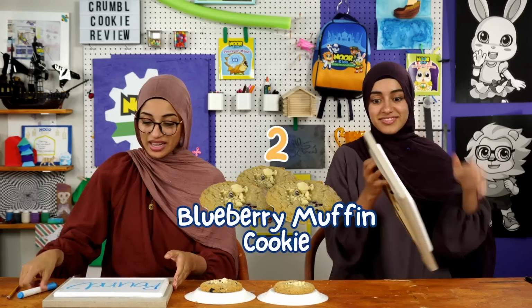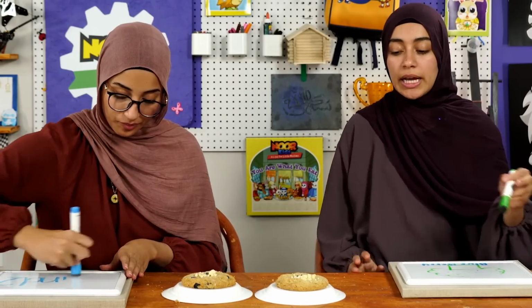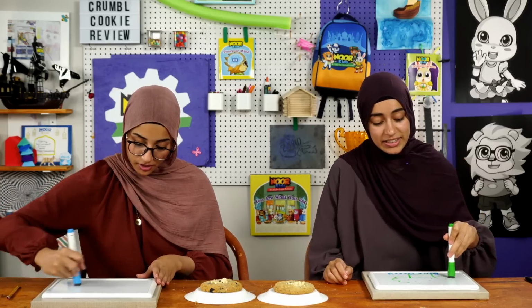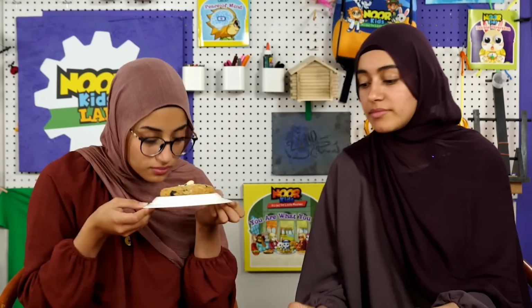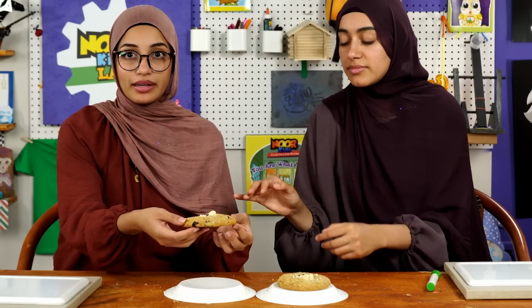I want cookies! Round 2. We got the blueberry muffin cookie. Okay, looks. I give it a 5 out of 10. Yeah, I think the presentation could have used some work for a blueberry muffin, but it smells really good. Like we said, the first thing you eat with is your nose. But it smells really blueberry.